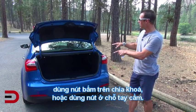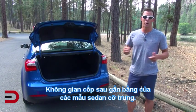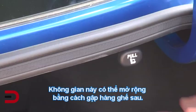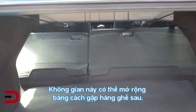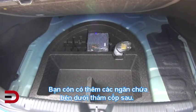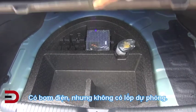Now what you see back here is comparable to that of a midsize, which is good for you, the everyman driver, because more bang for your buck. You've got 14.9 cubic feet of volume back here, even more so when you pull these levers and fold down the back row of seats, which is very nice. Now, just below the floorboard, you have a little bit more space, not a lot, but a little bit, as well as an emergency tire pump, but no spare tire.